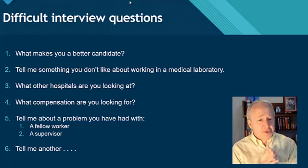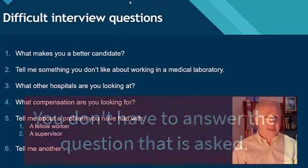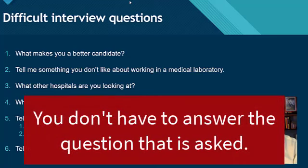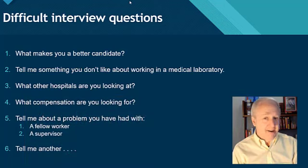The next 2 questions on what other hospitals you're looking at and compensation you're looking for, neither of them needs to be answered directly from your perspective. If they're asking what other hospitals you're looking at, they have interest probably, and they're trying to see how aggressive they're going to need to be with their compensation offer. When you get that question, what other hospitals are you looking at? I'm looking at a few.